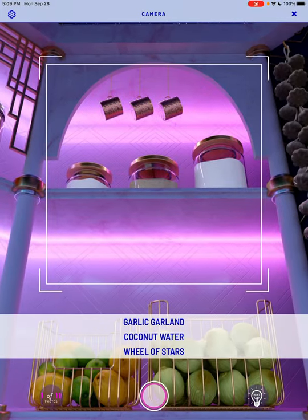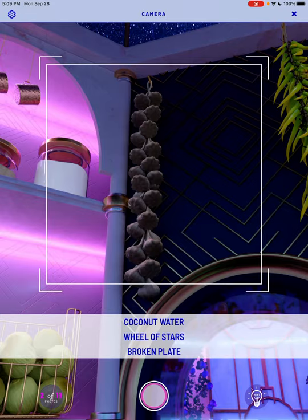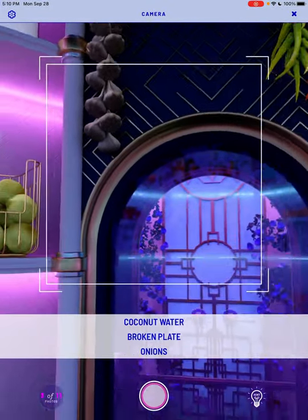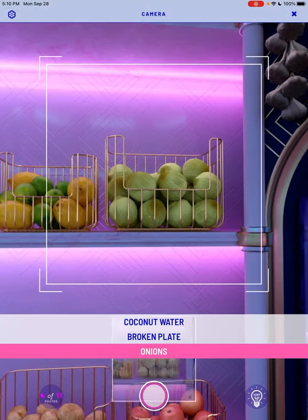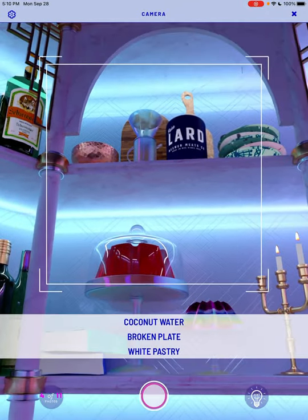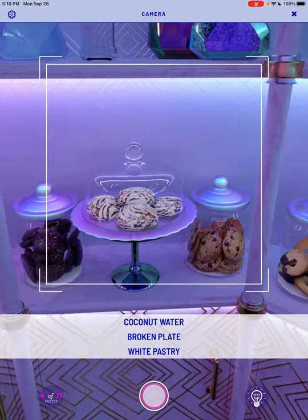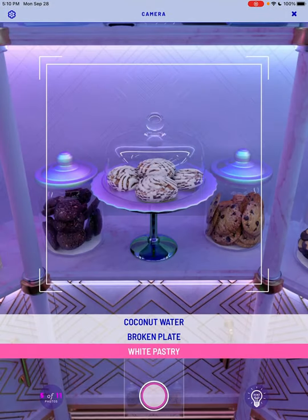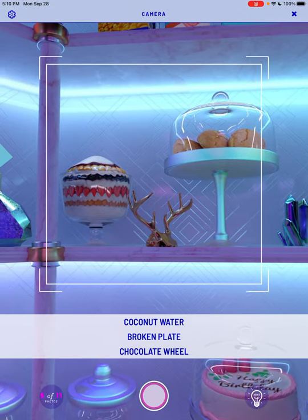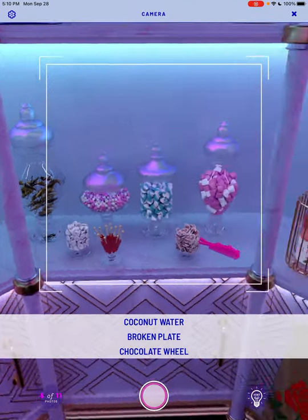Those look like onions. Aha! Coconut water and wheel. Is this a wheel of stars? It is. Onions. White pastry. Broken. Chocolate. Ooh, that looks good. Broken plates. Ah, crickets are gross.